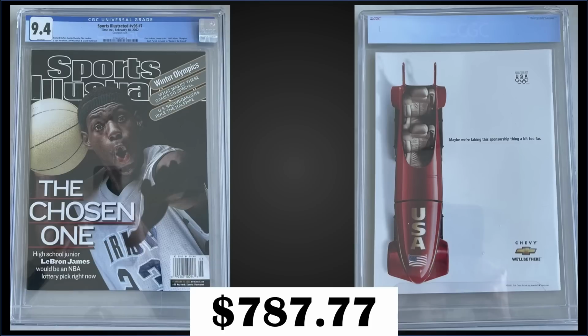I realized in my last video I didn't specify that there's a difference between subscription editions and newsstand editions, and definitely a huge difference in value, so I'll make the distinction when I can and when I know it. I'm still learning a lot with the whole magazine collectibles. However, this one here is a newsstand edition. It does have a subscription insert, so it's a pop of 28 as a CGC 9.4. There are 79 copies graded higher, with the highest being 39 near mint 9.8s.